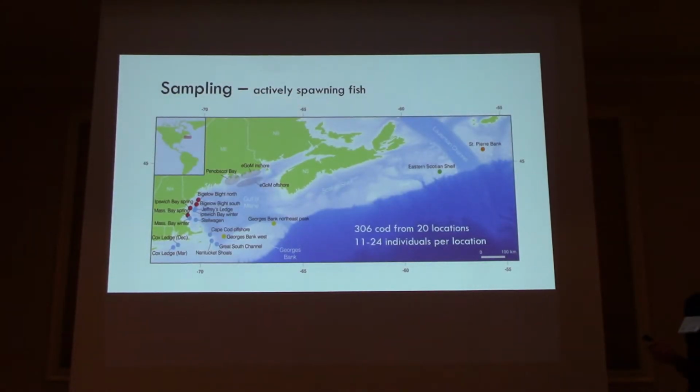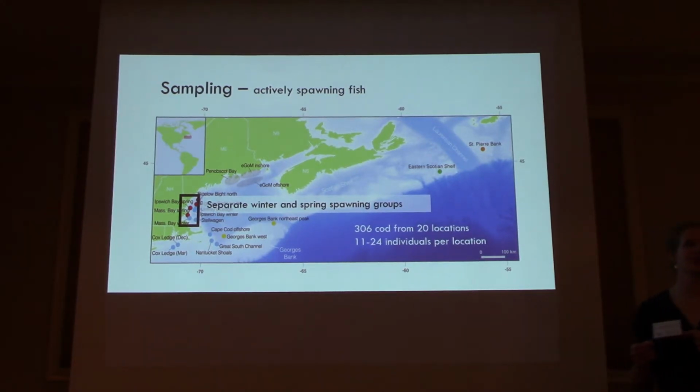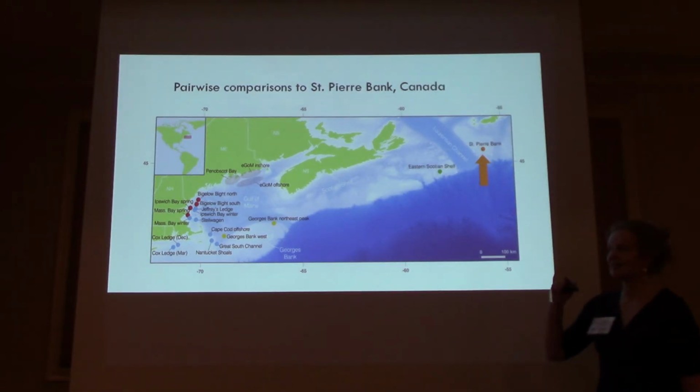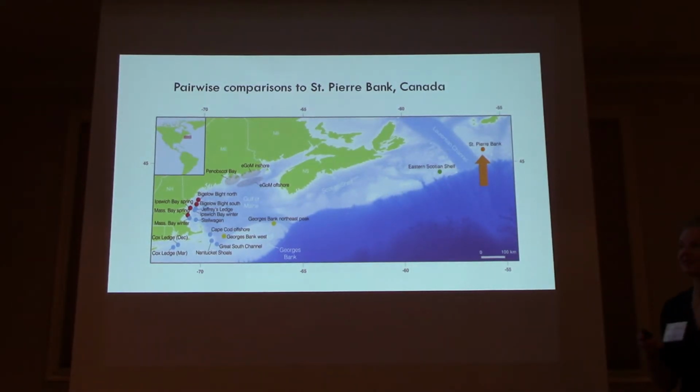The samples we looked at in this project were from, we tried to get actively spawning fish from most known active spawning grounds in the Gulf of Maine or in all of US waters. And then we also included a couple of Canadian samples for reference. Especially interesting is this area here within the Gulf of Maine, where in very close proximity there are different groups that spawn in the winter and in the spring, and we were able to get samples from both of those. In total we looked at more than 300 individuals from 20 different locations. The first results I'll show you are comparisons between the furthest away Canadian sample and some representative locations within US waters.